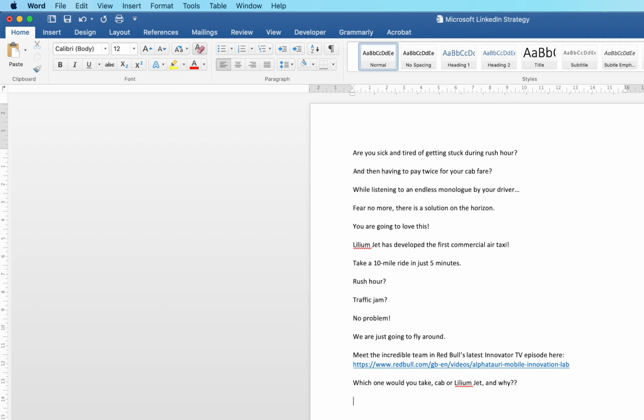Or you could say, would you dare to take a trip in the Lilium jet. Now this is also a good one, where every time you're daring someone, you usually get a good amount of engagement. You could also, let's have some thoughts, what else can we ask?